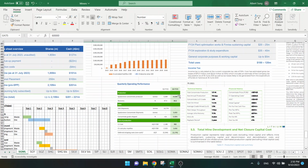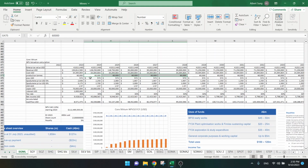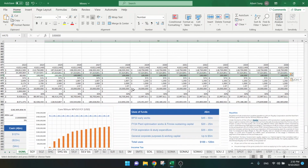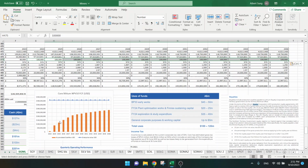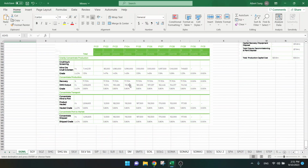Okay. If we just go by this spodumene concentrate production of 60,000 per year, that's not good enough. Let's say they increase the recovery and grade and all of that to maybe next year it goes to 100,000. Let's see what happens then. Okay, then it's a bit better. If they can get the production up to the feasibility study levels, which is normally 180,000, 160,000 at a grade of 5.8.